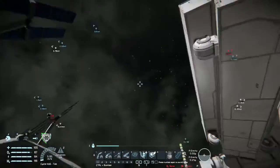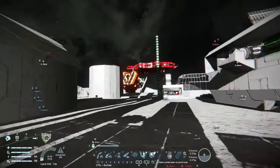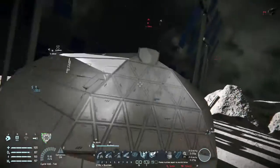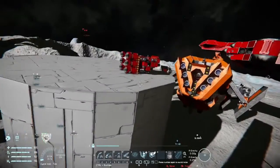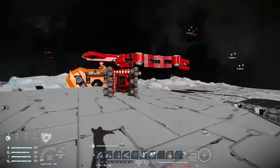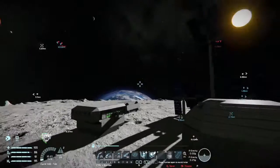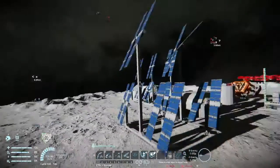Also, with the old solar panel, the massive one, I had the build and repair systems grind it down. It destroyed this part of the roof right here. What else did it destroy? It destroyed a small part of the roof right here and over here, but thankfully none of the essential components got damaged.